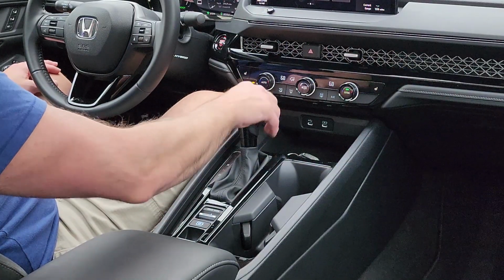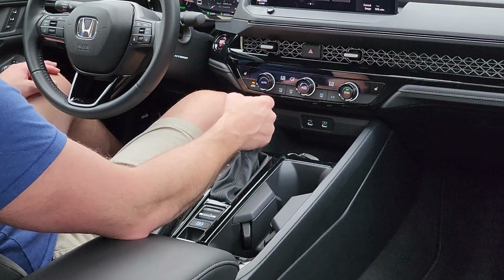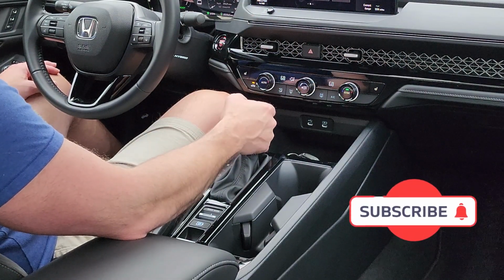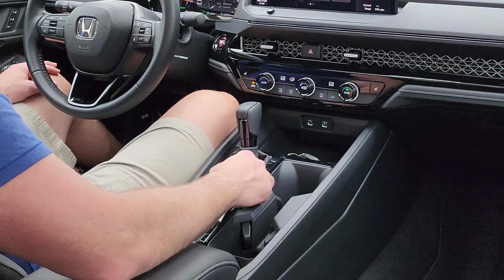The other thing is I love this. I love having a regular shifter here instead of having buttons or switches or dials or something like that. It just has a traditional shifter. You just press the button in the front and you pull it back to drive. Very simple and easy to use.